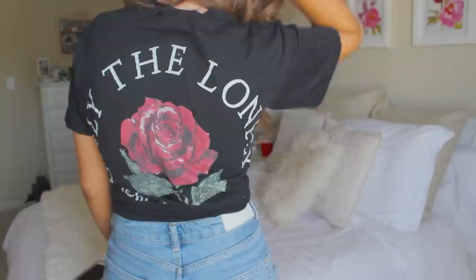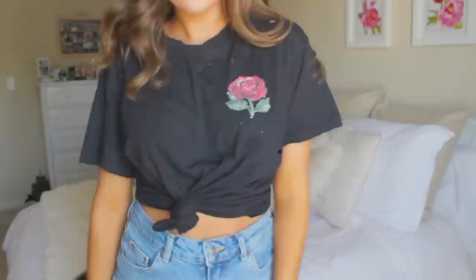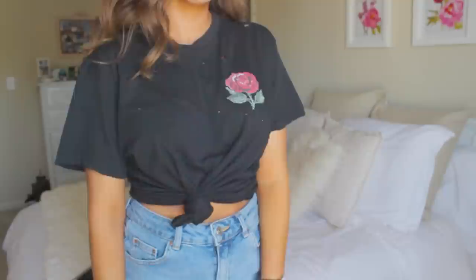This next item actually might be my favorite as well in the haul. I really, really do love this, and it is this distressed rose tee. It's got a whole bunch of holes in it, which is super cute, and then it's got this little rose, and the back is really cute as well. It's got this big giant rose, and it's got some words on it. I just thought that was really, really cute. I just absolutely love this. This actually looks really cute tied in the front with that skirt and belt, and the little slippers.